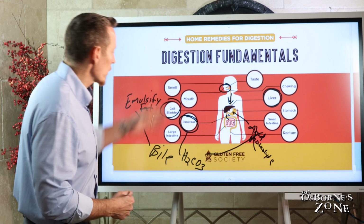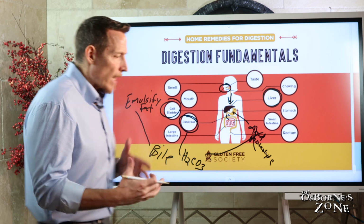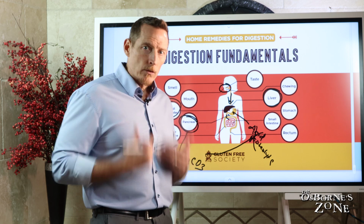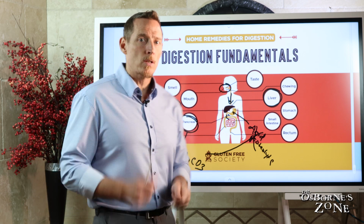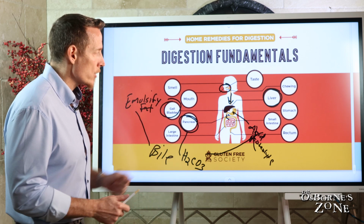So if you've got liver or gallbladder problems, a lot of times people go to the GI doctor because they're having digestive issues. They do a scope, they look at the GI tract, but they fail to look at the gallbladder, the liver, or the pancreas. So don't forget about these accessory organs to digestion. It's important to take them into consideration as well.